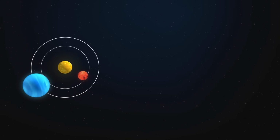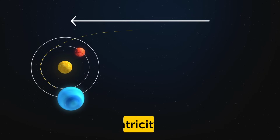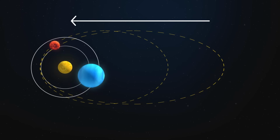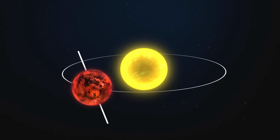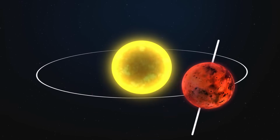One possibility is high eccentricity migration, where a planet's orbit becomes highly stretched out due to gravitational interactions before gradually becoming more circular near the star. Another theory is that the planet's spin and axial tilt can cause its orbit to become more circular.